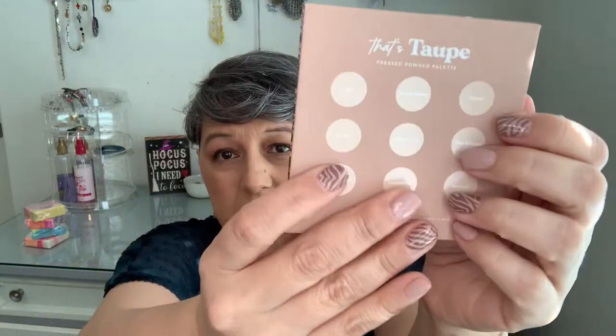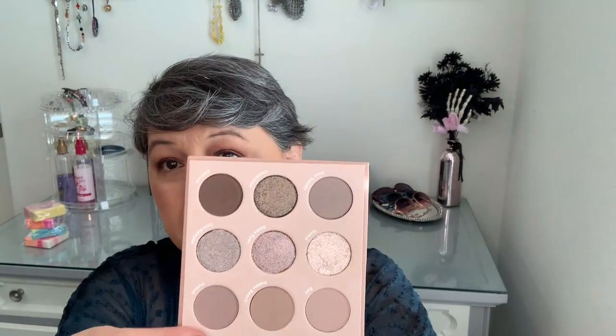And I love that it's like a snake skin. It almost looks like it has a tinge of rose. Do you see that? But it's taupe. It's very much taupe snake skin. It is a plastic. It doesn't have a mirror. I'm okay with that. I have plenty of mirrors, but I cannot wait to dip my fingers or my eyeshadow brushes. Let's do a few swatches.